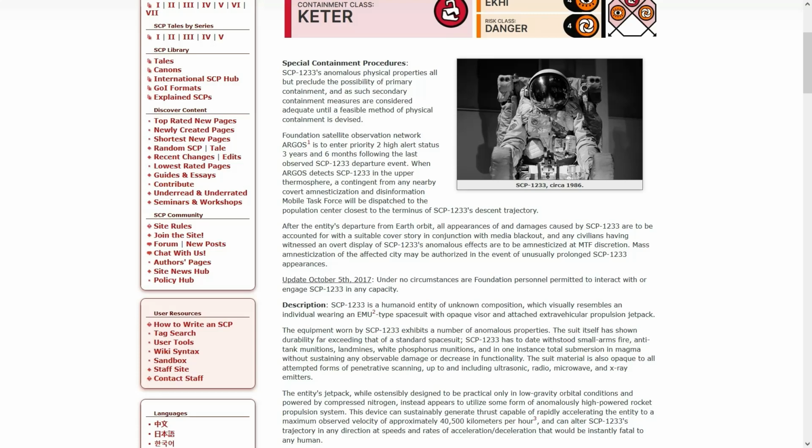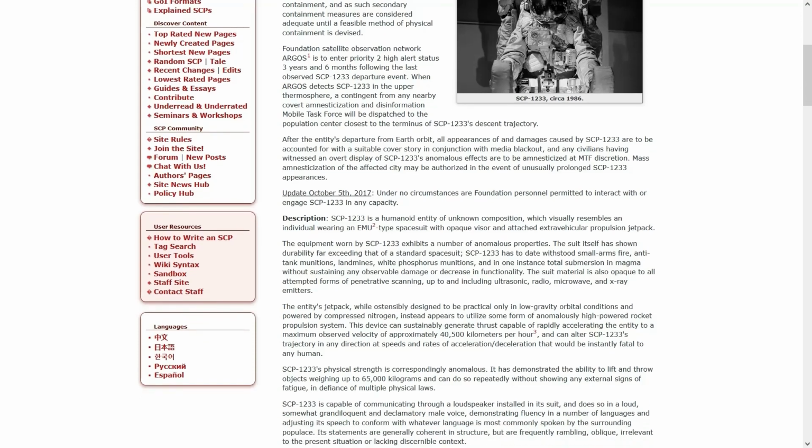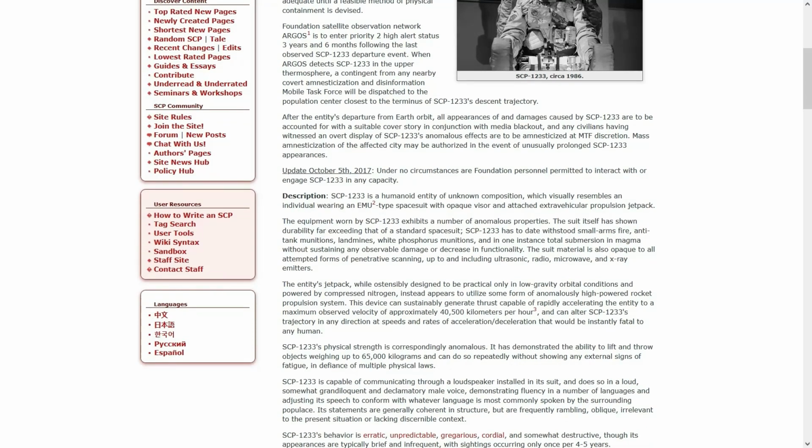When Argus detects 1233 in the upper thermosphere, a contingent from any nearby covert amnesticization... That is a weird word. And disinformation mobile task force will be dispatched to the populations that are closest to the terminus of 1233's descent trajectory. After the entity's departure from Earth orbit, all appearance of and damages caused by 1233 are to be accounted for with a suitable cover story in conjunction with media blackout, and any civilians having witnessed an overt display of the anomalous effects are to be given amnestics at MTF discretion. Mass amnestics of the affected city may be authorized in the event of unusually prolonged 1233 appearances.